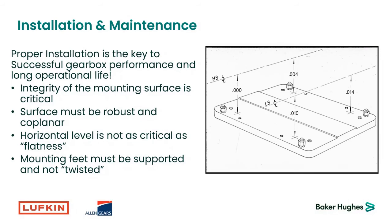And it just gives some indication of how the gearbox has to be leveled, and various tests need to be performed on things like soft foot checks to make sure the gear isn't distorting, and it's kept in its optimal operating gear condition.